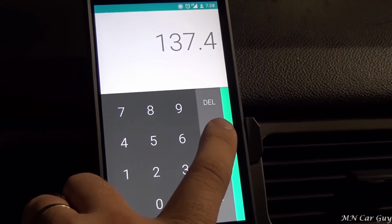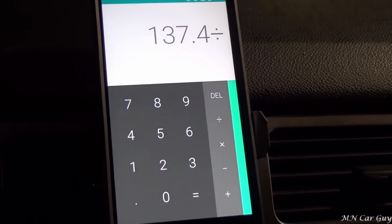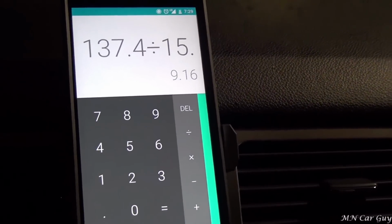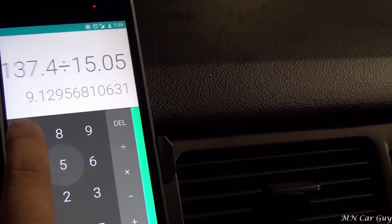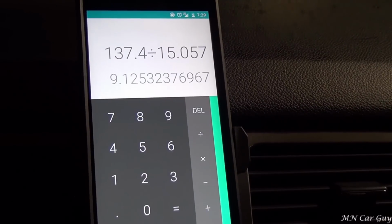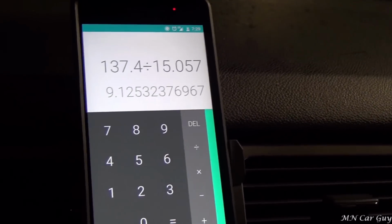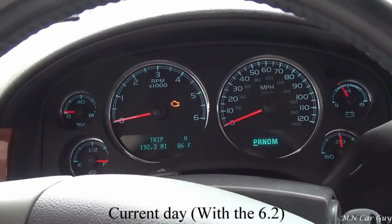137.4 miles divided by 15.057. We're at 9.1213 miles per gallon. So here's proof.